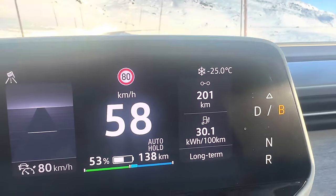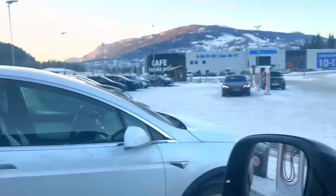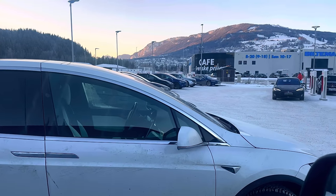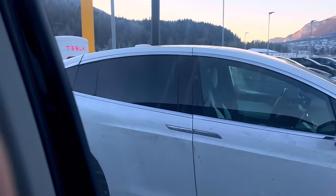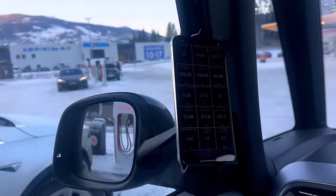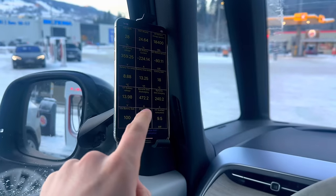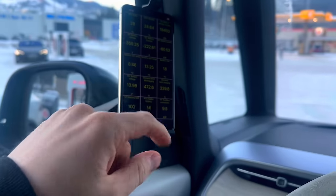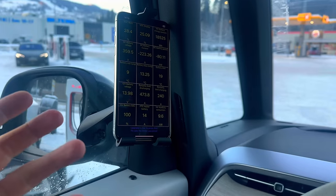It is minus 25 degrees outside. We are at the supercharger and it's almost full, actually. So you can see the pull-through stalls there, and we are at the version 2. There are no version 3 left, and I didn't want to take up any version 3 because our maximum power is around 170-180 kilowatts, and then we can use version 2.